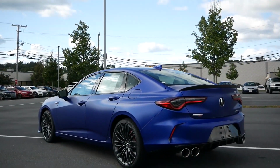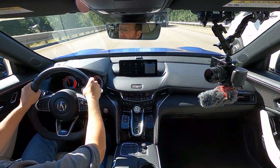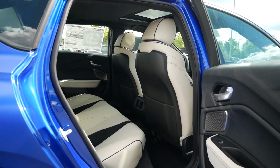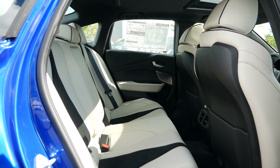On one hand, you're going to have better practicality with a decent-sized trunk, and up front, there's a good amount of shoulder room. But sadly, the length of this car doesn't translate to the back seats, where unfortunately taller passengers will feel a bit claustrophobic.